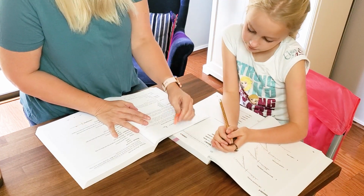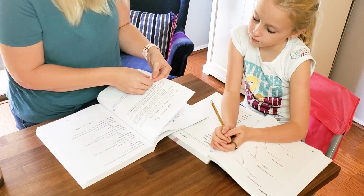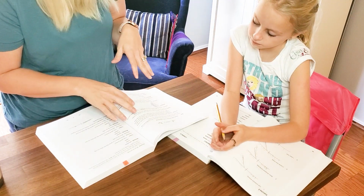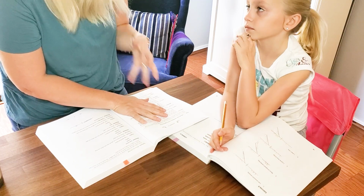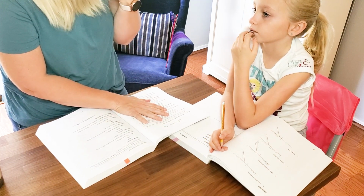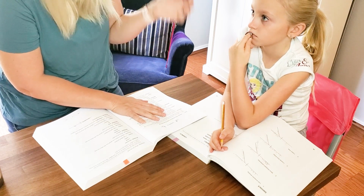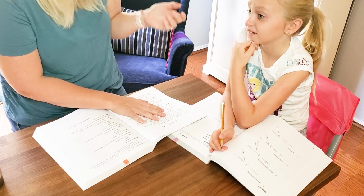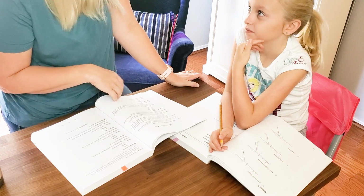This entire curriculum is essentially a script. They recommend that you reread a poem three times daily and have your kids recite it to you. And we don't do that, because that's a lot. I want my kiddos to enjoy poetry. I don't necessarily feel the need for them to memorize it.